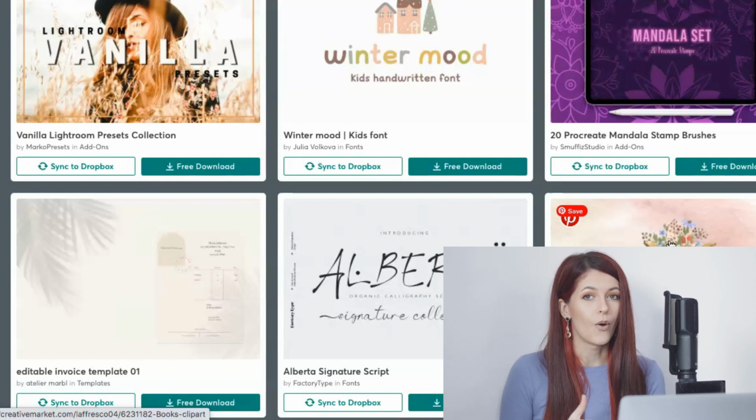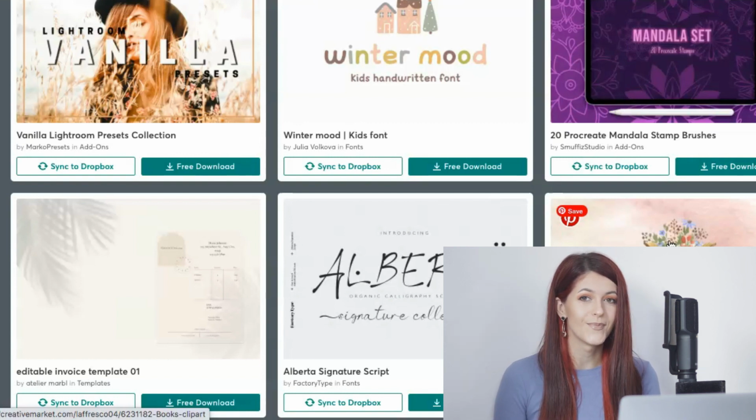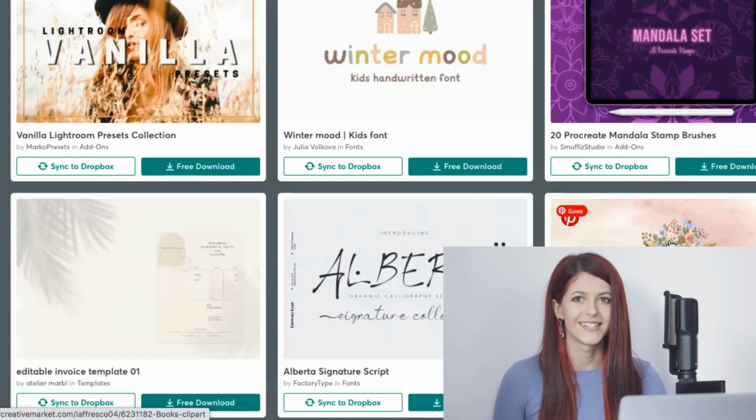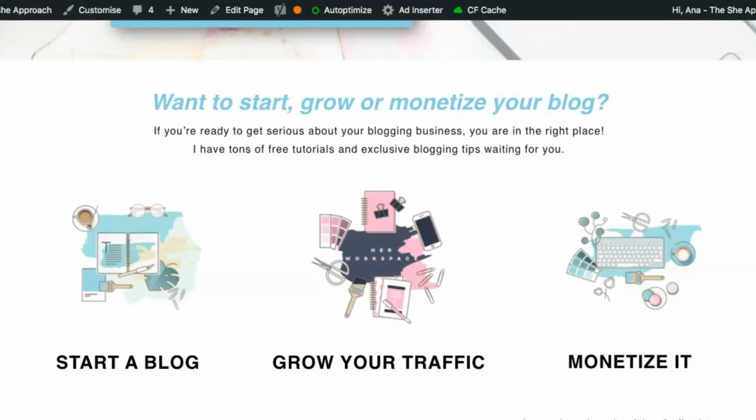But once you do, you can basically hoard any photos, graphics, or fonts that you think you'll be able to use in the future. For example, I save a lot of their fonts because with my Canva Pro account, I can upload my own unique fonts, therefore making my graphics stand out even more, especially when everybody has access to the same fonts. But one of the other reasons why I love Creative Market is because of their illustrations.